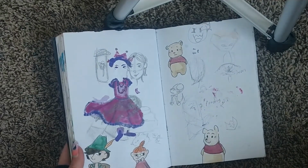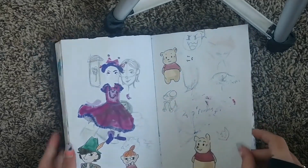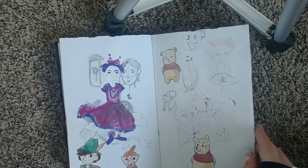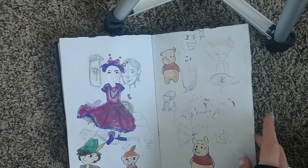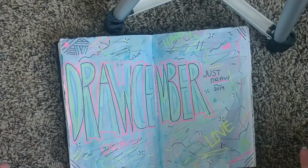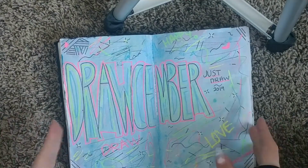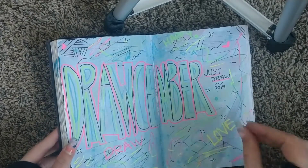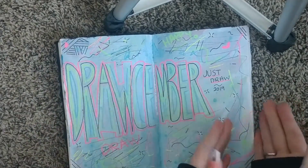My friend, she saw I really liked Snufkin and stuff like that, Moomins. So she was like, you know what, I'm gonna draw it. I was like, excuse you. And I was like, oh my gosh. So she drew it. And then Sunbird. This was just kind of messy fun to do. It wasn't supposed to look good. I used chalk markers, so it just went on the other side.